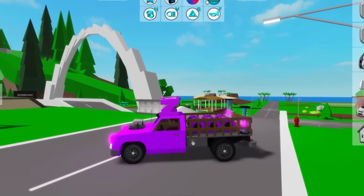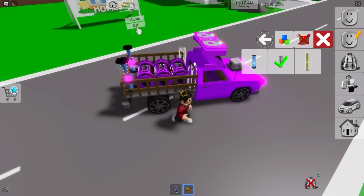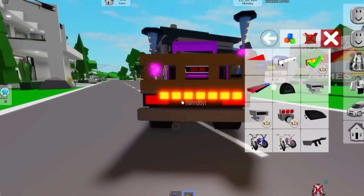I'll use the game passes I have to even alter its wheels, but which one would be best? That one will surely work. On the other corners, I'll have these glowing things here. I think they'll be good details. What if I get a big heart on the side of the door like this? No, I don't think that'll look good. In the back, I want to get these lights just for a few more style points.